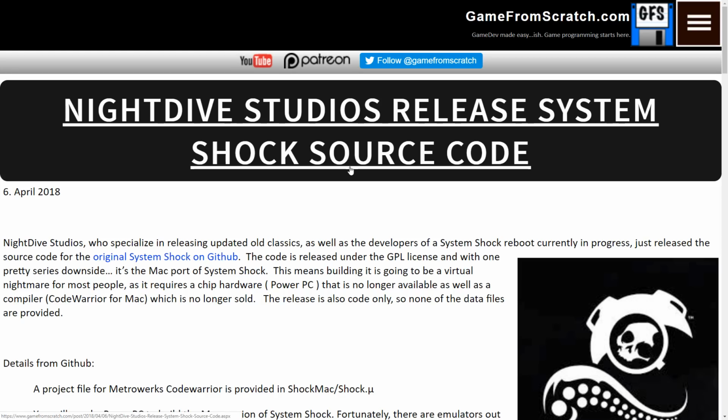NIGHTDIVE Studios released the code for System Shock. Now, this one really wasn't a huge deal, but I am such a System Shock fanboy, I had to include it in the run-up. If you've never played it, System Shock is one of those seminal games. It helped shape the industry. This is from the Mac port, so building it is not going to be fun unless you have a copy of Code Warrior and an old Mac lying around somewhere, but you can still get in and see the C++ code behind a 15 or 20-year-old game. Again, it's not that important, but I love System Shock, so I included it on this list.